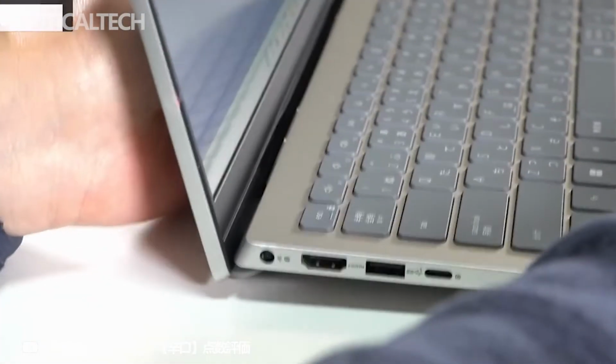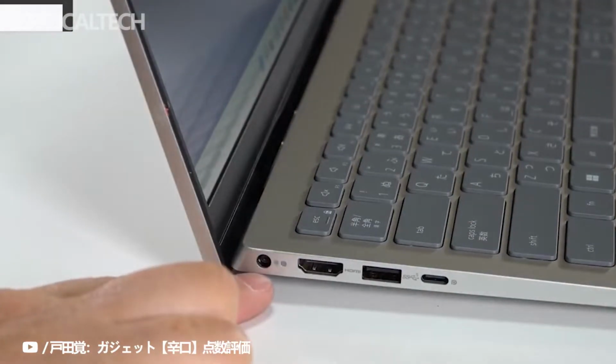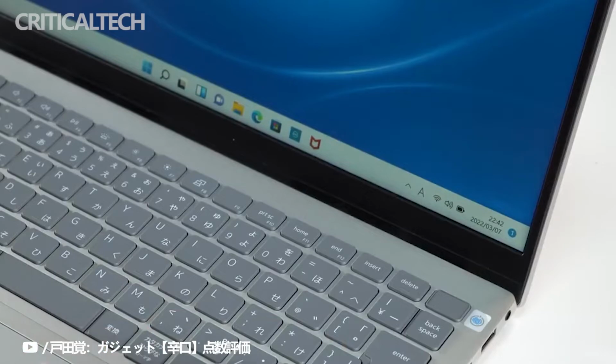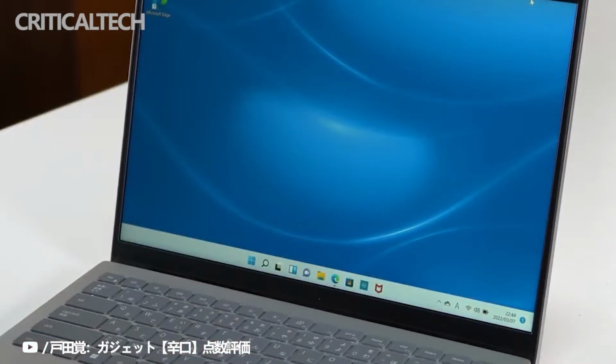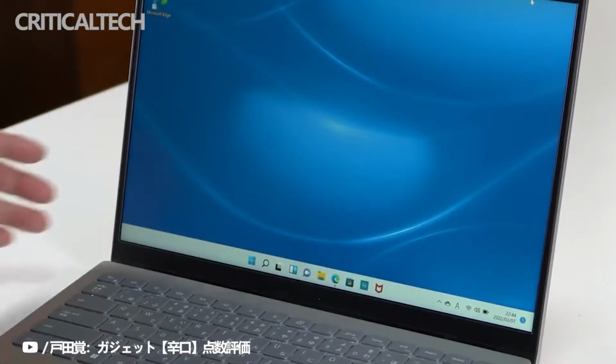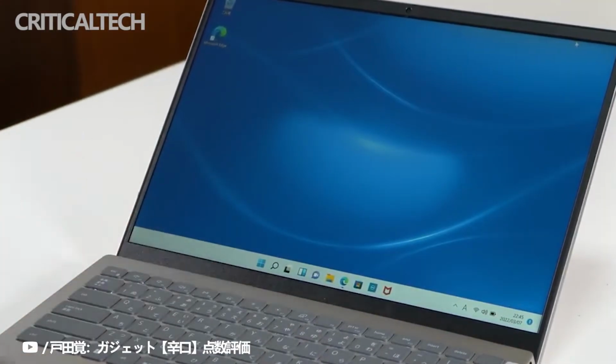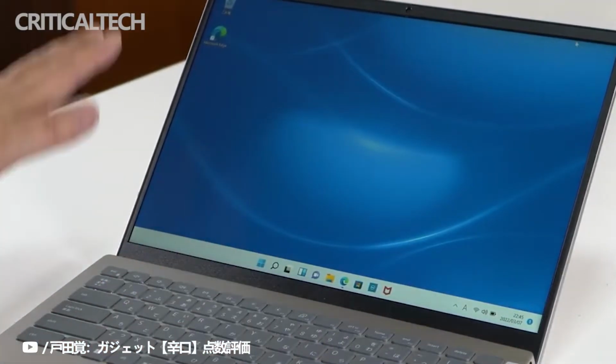Connectivity is also strong, with a USB-C 3.2 port, 2 USB-A 3.2 ports, and a full-size HDMI 1.4 port. Wireless connectivity is up to date with Wi-Fi 6 and Bluetooth 5.1. If you're looking for a larger budget laptop, but don't want to go too small either, then the Inspiron 14 is a great choice, that comes in at just under $500.